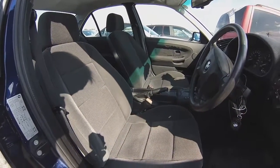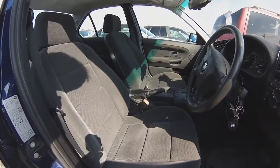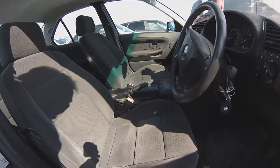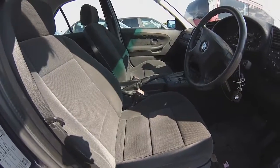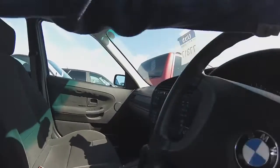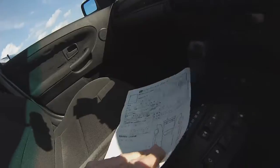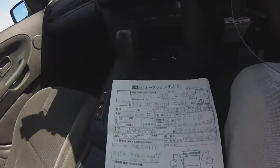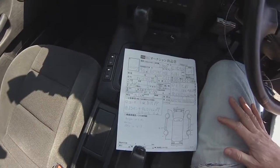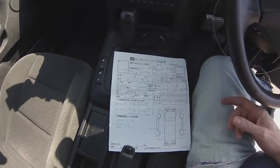I put my head in this one and it's beautiful on the inside. It's easily a B. You could possibly even, at a nudge, give it an A grade interior. The car's only done 55,000 Ks and the interior is beautiful. It's where the auction grading comes in, and it's where the inspector's comments come into play, and it takes a little bit of experience and getting used to what they're trying to say, so you can figure out what the car's going to be like.